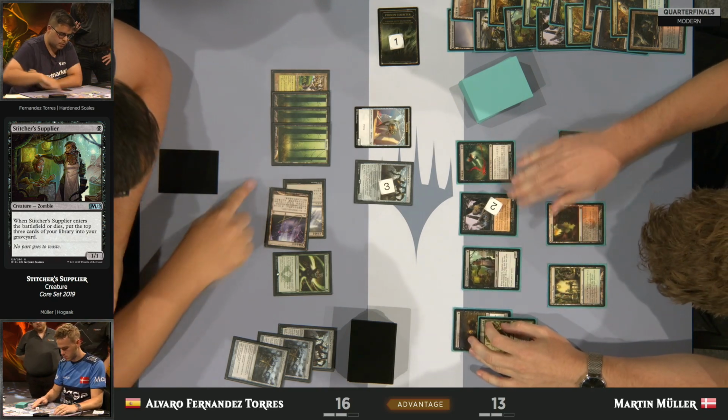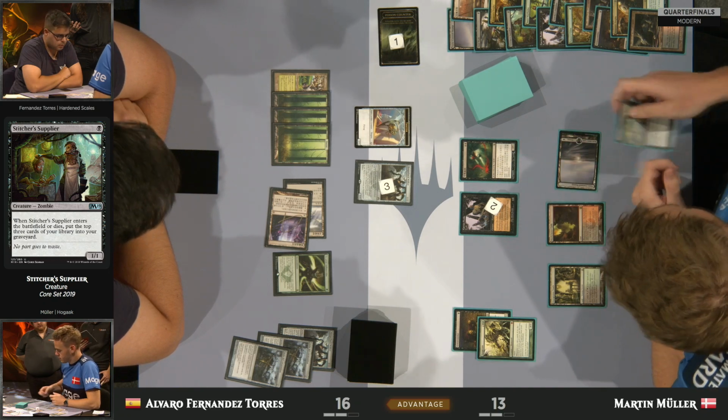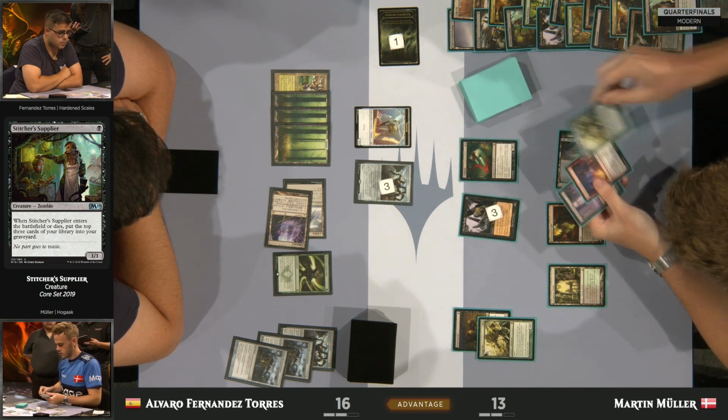Also, Vengevine can grow this. This Carrion Feeder is going to be gigantic. It's going to be a big boy. Big boy. Yeah. All right. Stitcher Supplier hits the bin. Leyline of the Void. Faithless Looting's not a bad one.